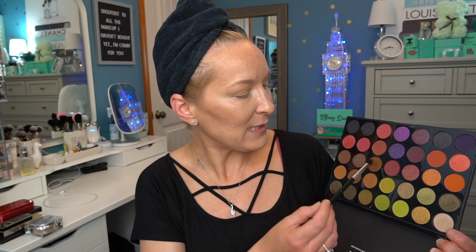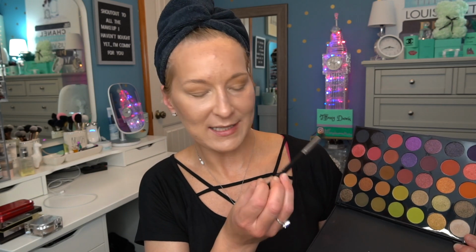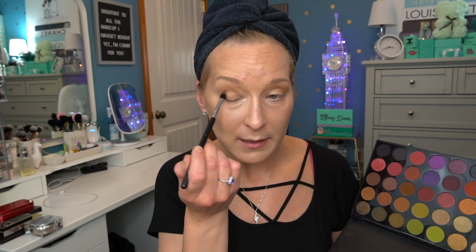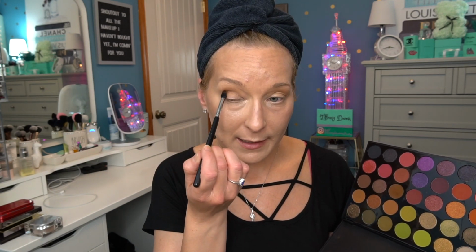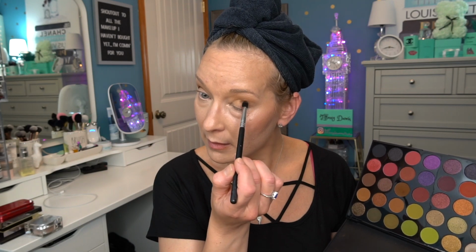Now I'm going to go in with a little bit of a deeper brown here. I'm going to use this Morphe brush. This is, nope, it's not Morphe, it's Sigma. This is the Sigma E46. I'm going to go in and just put it in the outer V portion. Like I said, I don't want to go crazy. I'm just kind of placing it right now. I'll go in later and blend. So I'm going to put a little bit more. Placing it here. And then we'll do some blend work. I'm going to do it on the other side. And then we'll blend.